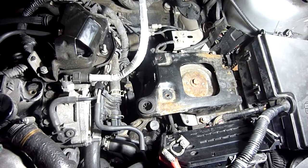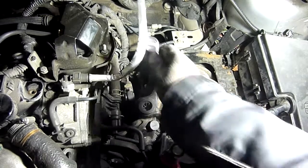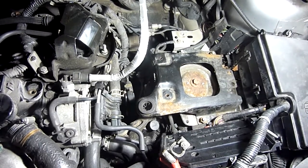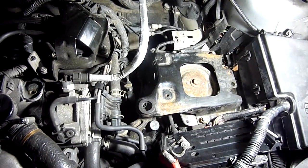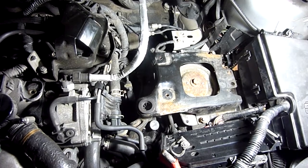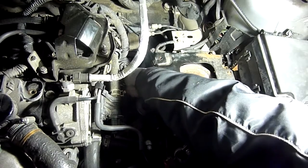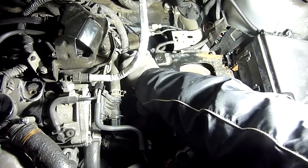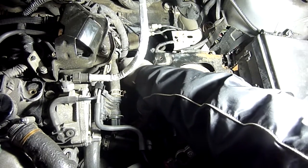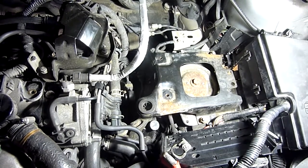I've got my big light on there, shining right in there, so it's much easier to see. I am erring on the side of not taking off the fuel filter. I'm going to go with that method. I do believe it's possible without. Let's hope that I didn't do it up too tight. No, I didn't. There we go. Is that one loose? There's this one.